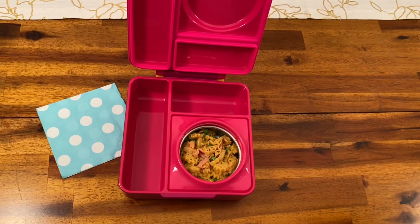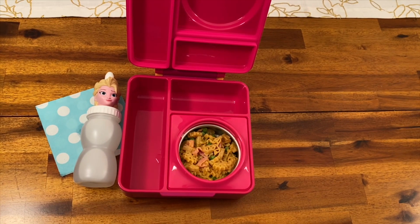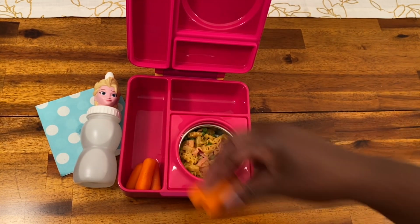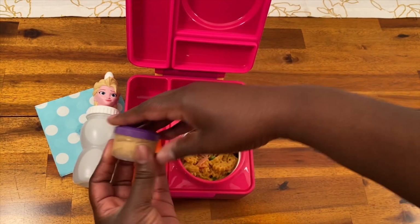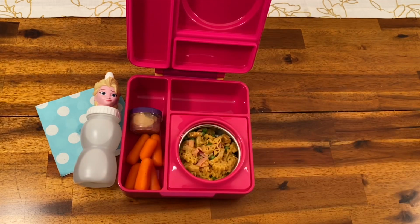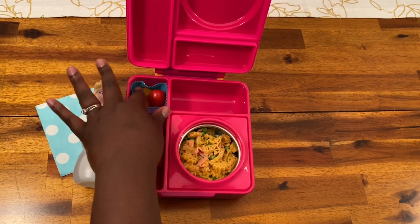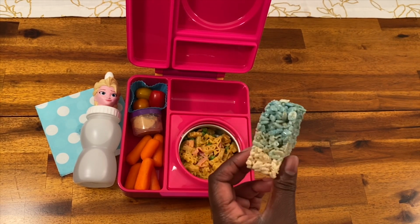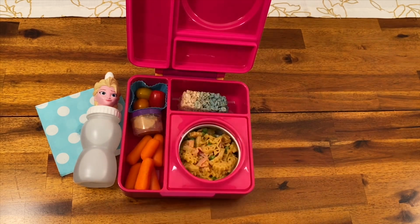Next, I'm going to give her some water and I just put it in this Elsa bottle. I'm going to give her some carrots, a little bit of hummus to dip it in, and some little cherry tomatoes. Now, she doesn't like tomatoes, but I'm going to keep trying, and I got her some different colors to see how she liked it. And for her treat, I made her these adorable ombre Rice Krispie treats.